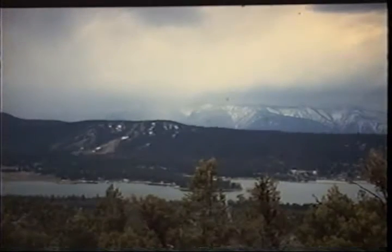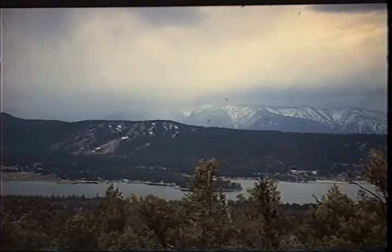Now, is that a lake or a river? That's a lake right by Big Bear City. It's a dammed lake, actually. It's not a natural lake, but.